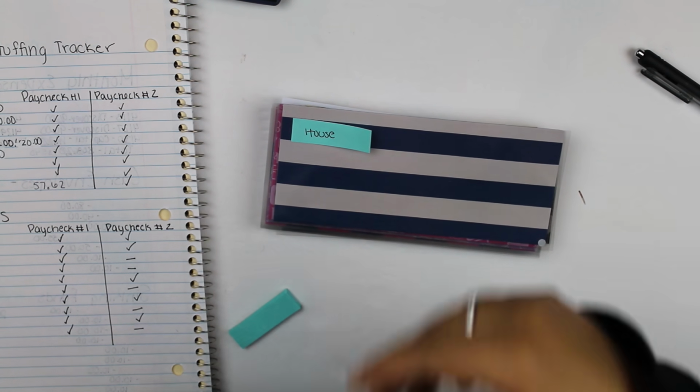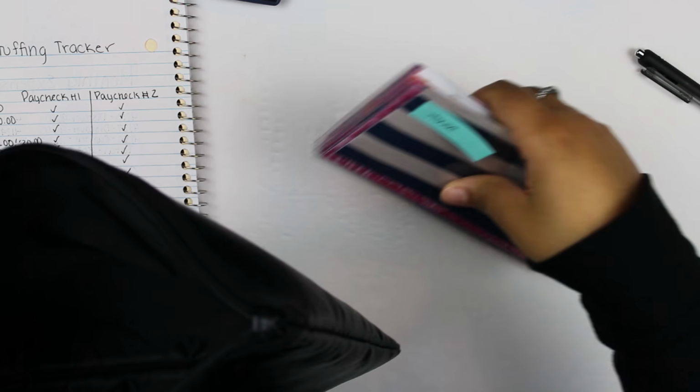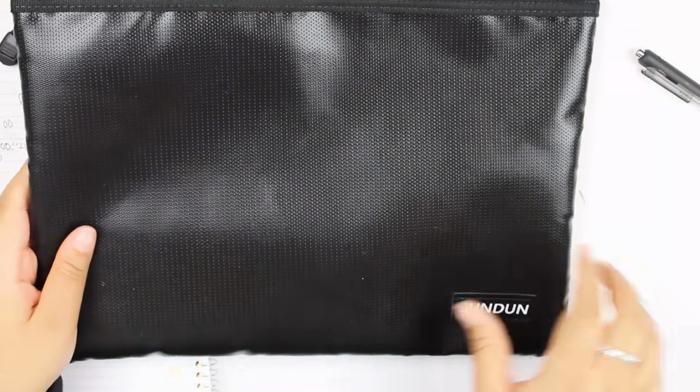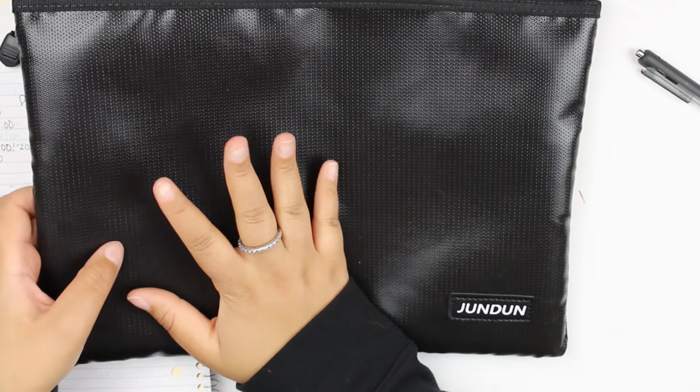do go ahead and put them in this fireproof and waterproof case that I have. This I picked up on Amazon. It is from the brand John Dunn, and just to keep everything in here nice and safe.